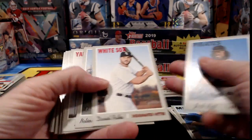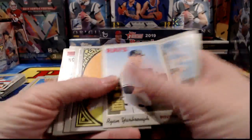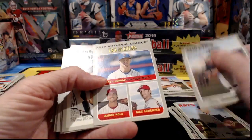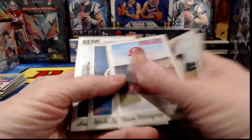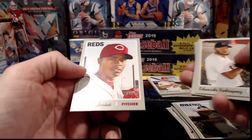Pirates and Chris Archer. But most of that sort of stuff, I believe you've got to have a... Oh, there's a Shohei Ohtani insert. You've got to have a brick and mortar store for a good amount of that sort of stuff. Requires brick and mortar.